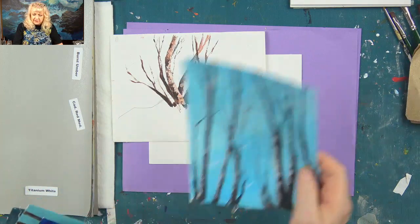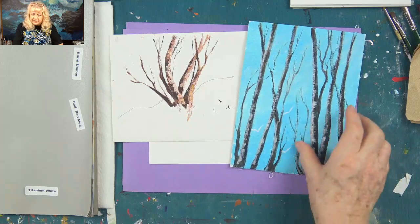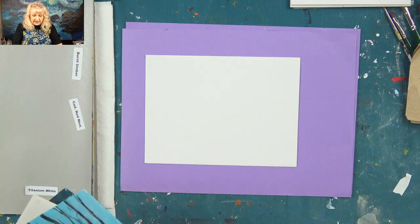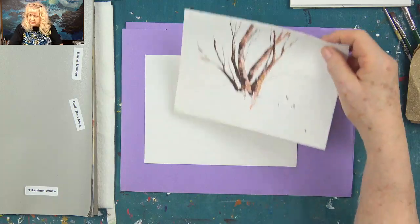Here's an example of some birch trees in a background. So I'm going to show you how to take what we know about these and let's create a little landscape, all right? And the first thing we're going to do, I kind of liked this one, all right? So we're going to do something at an angle.